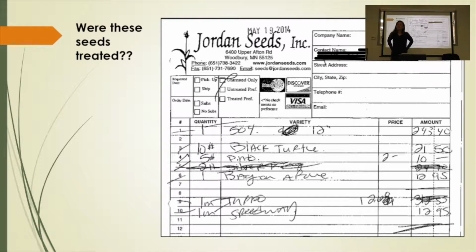The other thing about buying materials from Jordan's is that it looks like they have a bad reputation when it comes to seeds. And I don't want to put them down. I'm not putting them down. I'm just letting you know to be cautious. And you do have to use organic seeds if they're available.